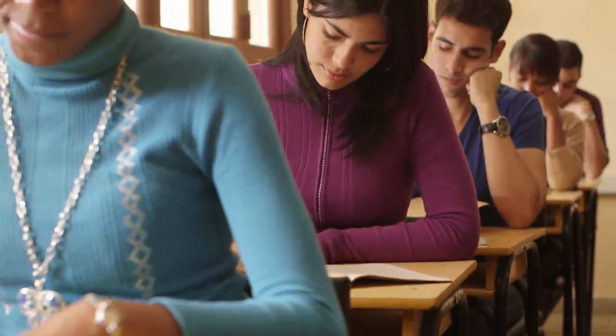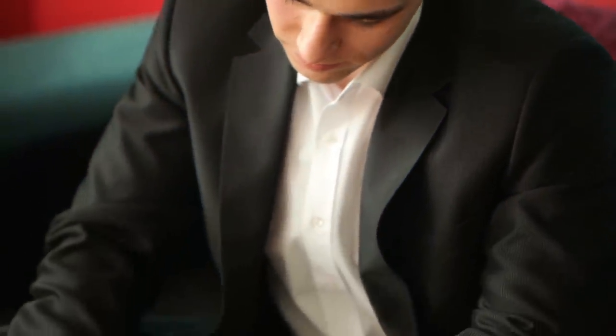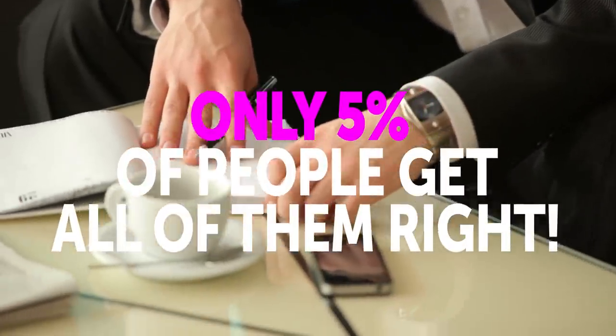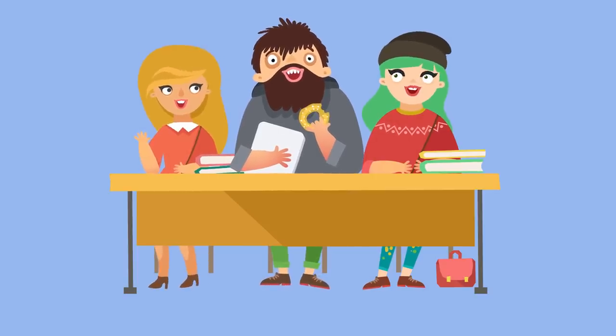This quiz will be divided into simple, intermediate, and advanced sections with gradually increasing difficulty. And some of these words leave even the smartest completely baffled. Only 5% of people get all of them right. You'll need to finish the sentences with the correctly spelled word.